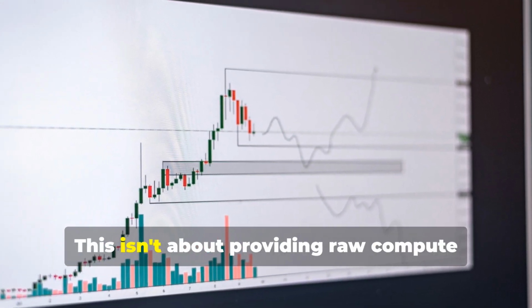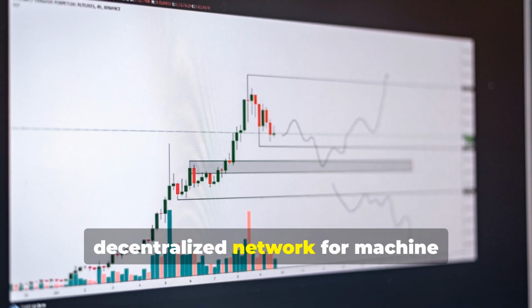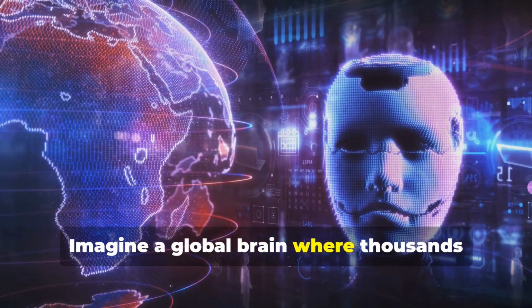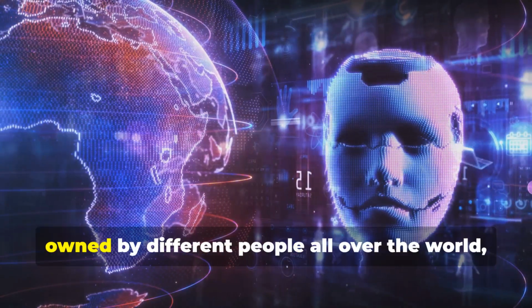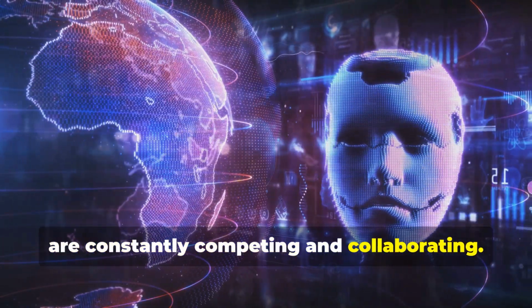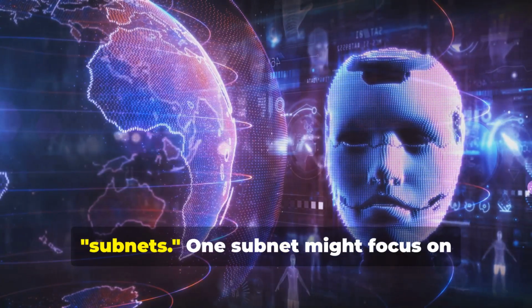Bittensor. This isn't about providing raw compute power, it's about creating a decentralized network for machine learning intelligence itself. Imagine a global brain where thousands of AI models, owned by different people all over the world, are constantly competing and collaborating. That's Bittensor. The network is divided into specialized subnets.